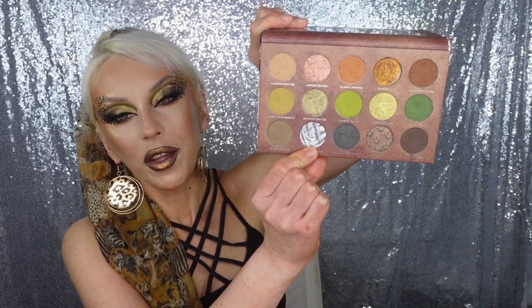So the color story is expressive sapphire hued shades inspired by Okavango's magnificent creatures and naturally beautiful landscapes. So these are 9 rich mattes, 3 smooth shimmers, and 3 animal print shimmer swirls. The swirls are already kind of destroyed. There's one here that you can still see, but it comes into a darker gray when you swirl it all together. You'll see swatches in a second.